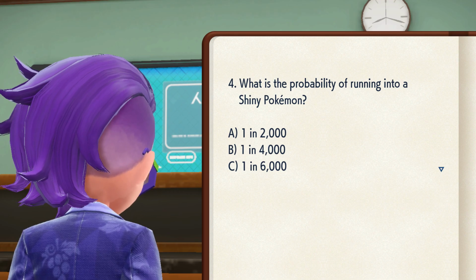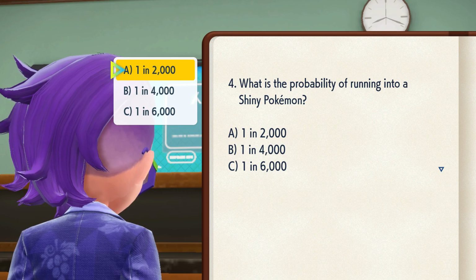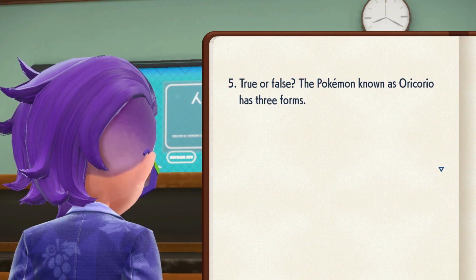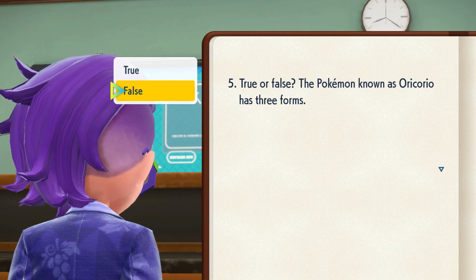What is the probability of running into a shiny Pokemon? That would be 1 in 4,000. True or false? The Pokemon known as Oricorio has three forms. That is false because it has four.